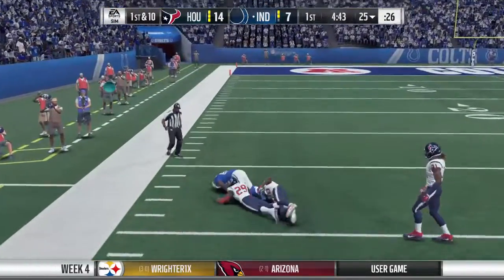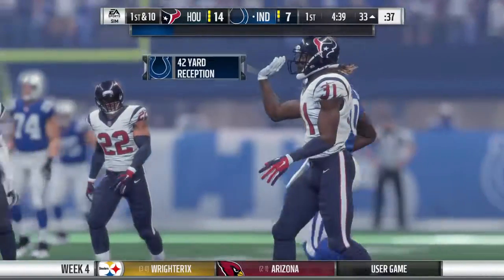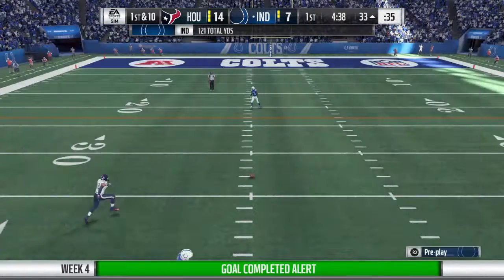Oh, this is taken in. It's complete. And they finally get him, but not before he reaches the 33-yard line.